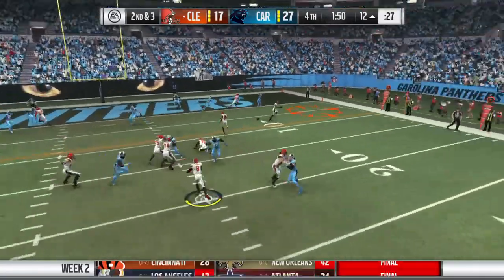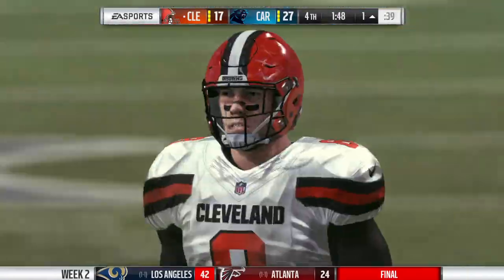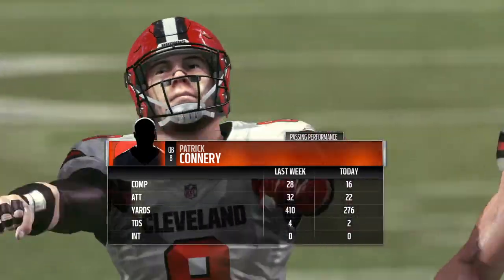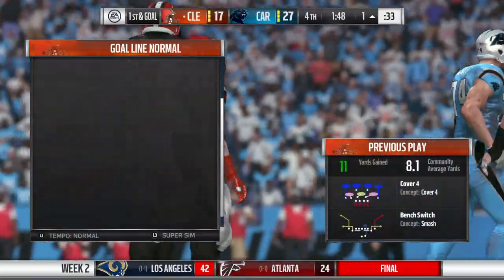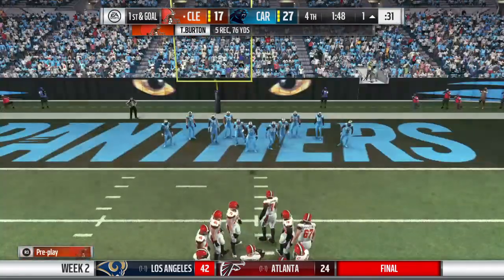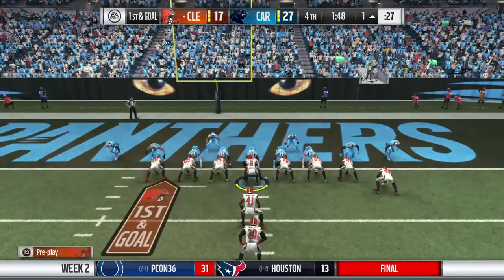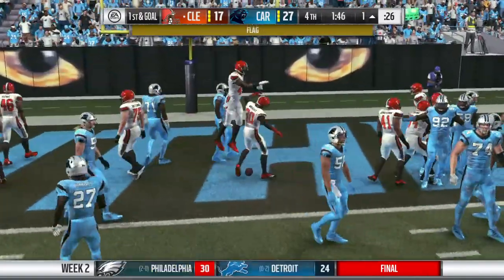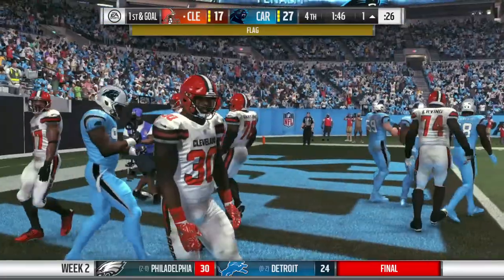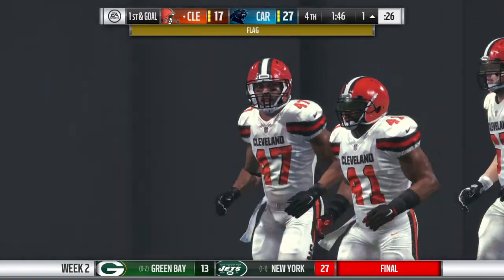From the shotgun, he'll look to throw. This will be caught at about the 6. It's a good gain of 11, sets him up 1st and goal. And now this is back-to-back weeks that he has treated us with a really solid performance. We know he's great. We expect it. But this is pretty special what we're watching here. We're watching a guy in total command. And he'll take this into the end zone. Now, hold on here. We do have a flag down. So let's see what this is about.